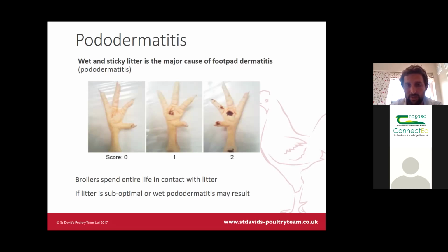Anyone may get an occasional batch. So if you do 7 batches in a year and there's 2 loads go out of every house and you have 3 or 4 houses, you might get the occasional load that has above 40% podo. Only 100 birds are scored. If those 100 birds came from one bad corner of one house where you do have a problem, you might get a podo report. But it's when you start getting these things routinely that it becomes more of an issue. You can be forgiven for the occasional one, but you won't be forgiven for routinely going above that score, 40% score 2.